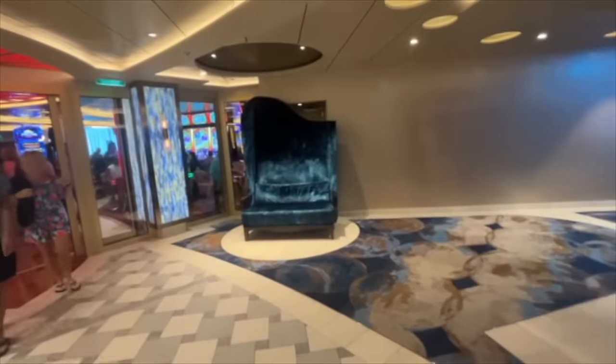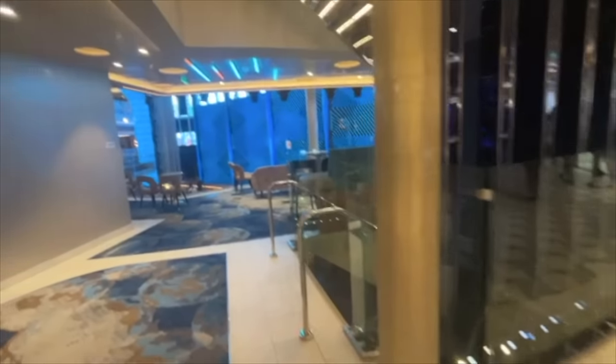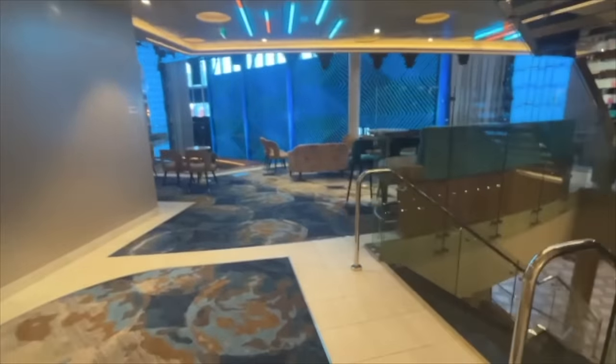Hey, hi. You want to take a picture of the chair? Oh, this chair is pretty. So, casino again. Stairwell. Oh, so you can go up the stairs on this side too.